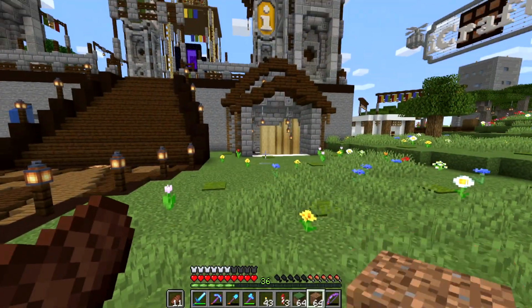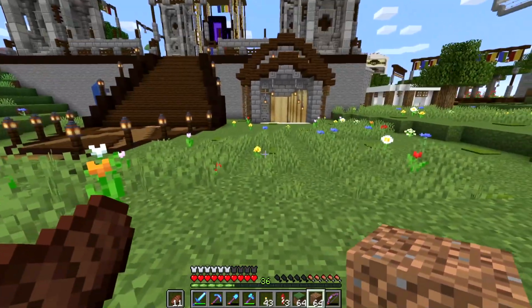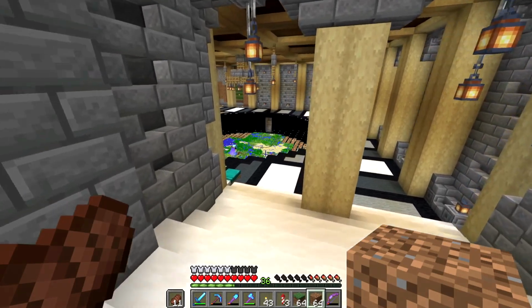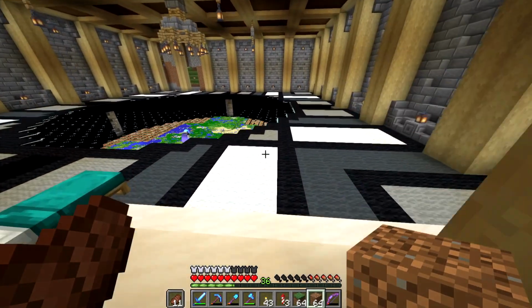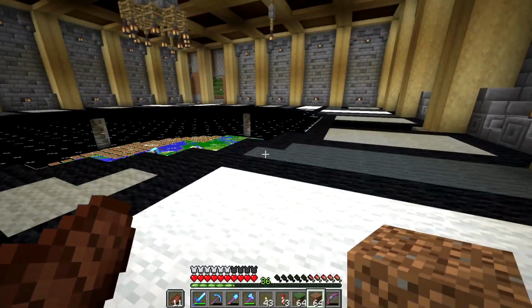Well, actually, we're just outside of the map room right now. I forgot, off camera, I did some work over here as well. Check out the brand new map room. So I did this off camera. This is one of the many things I did off camera.